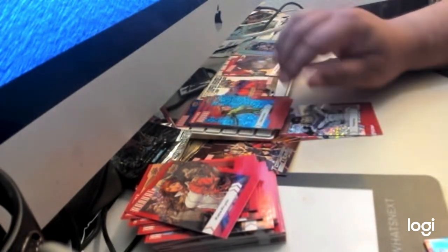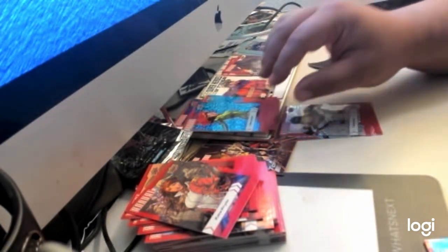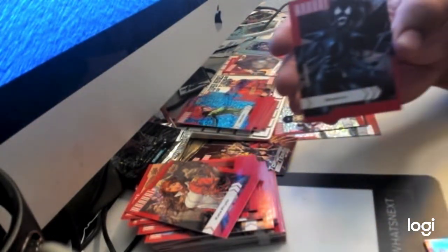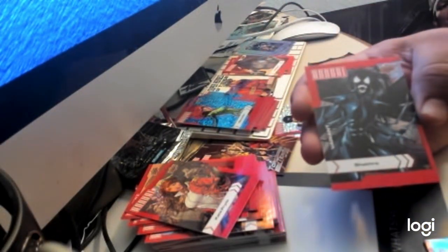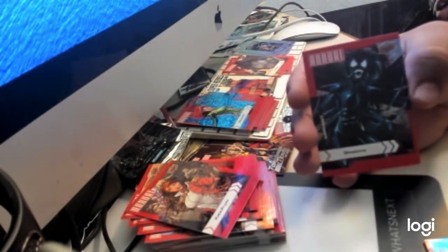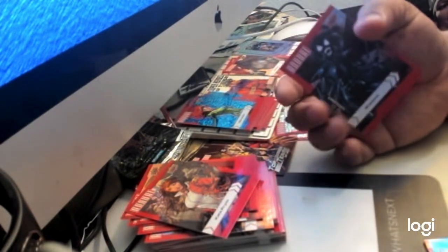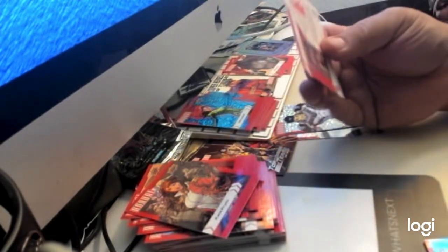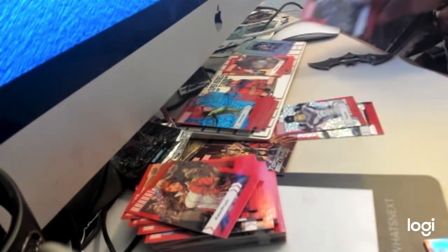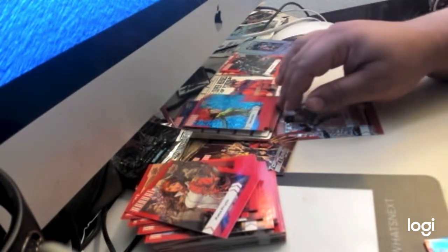Put that there. And then I ended up with a variant of this character here, Shathra. She was in a Spider-Man book, right? Yep. I remember very little about that book.